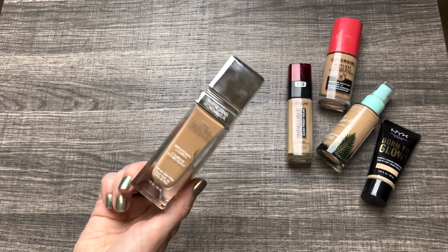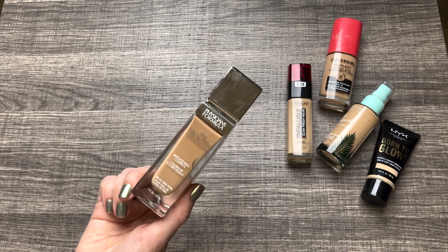This is a summer shade for me, but even so, at this point with the amount of oiliness that my skin has, I cannot wear this on its own. It's just way too dewy for me. If you have very dry skin, I think you would love this because it is gorgeous. It is gorgeously dewy. Oily skin, it's not the best.